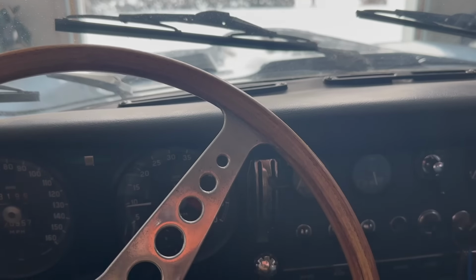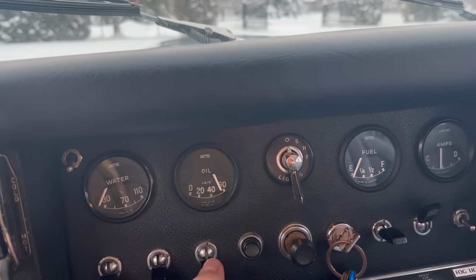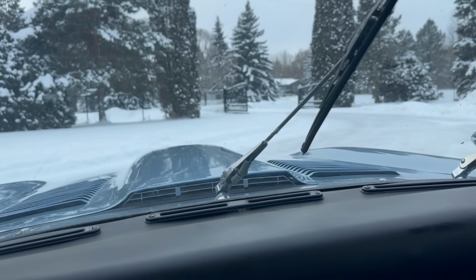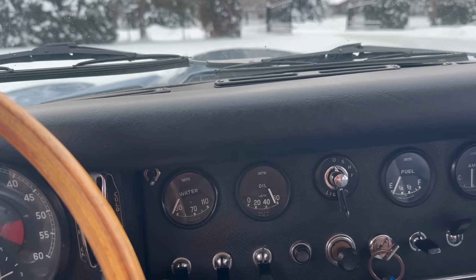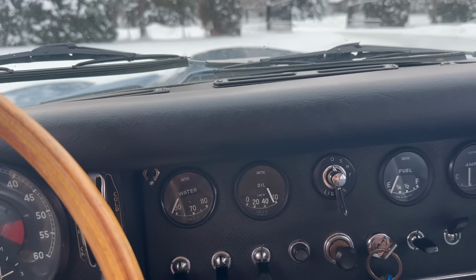Let's see, what should I show you guys? Map light, there's wipers. Oh yeah, the washer is disconnected at the pump right now, so something to look into. That's the heater fan, which you can hear kicking in. That's for the auxiliary fog lights, and it also has an aftermarket electric cooling fan for the engine, which is right there. That's how you operate that.